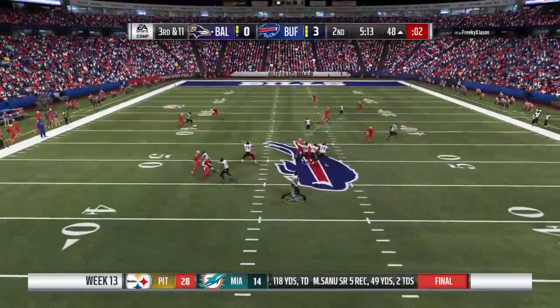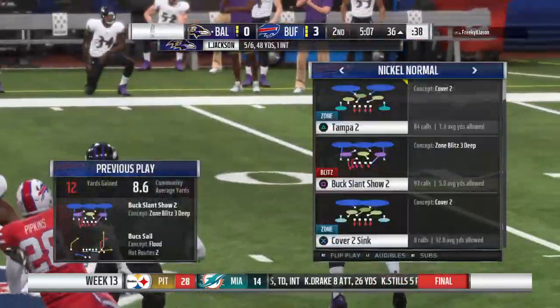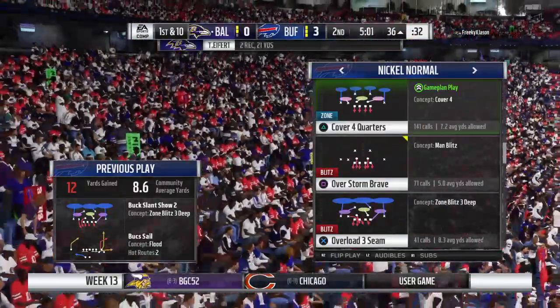From the gun, Jackson. Complete to the right side. It's Eifert. And he is tackled inside the 40, not quite to the 35. 12 yards there as they keep this drive rolling. It's another first down.